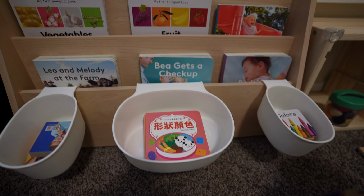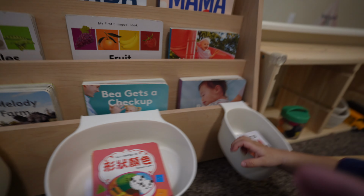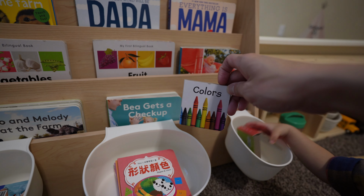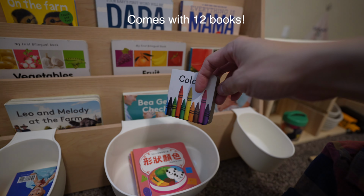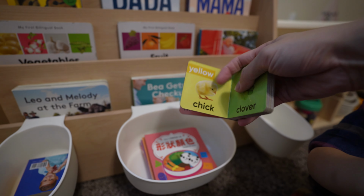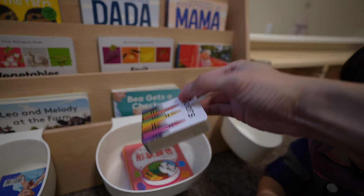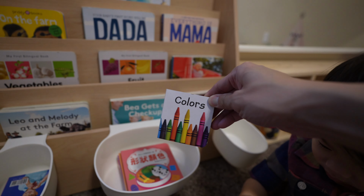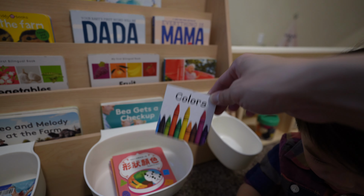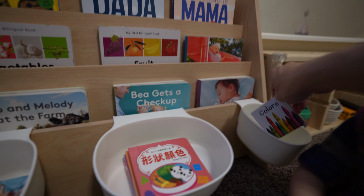Here we have some of the smaller books that wouldn't fit up here because they would just fall through. This one is part of the other series I mentioned earlier about the 12 or 18 books. Can I remember at this moment? Really nice because you can see that they are real images. My son really enjoys reading this. I highly suggest that you get these mini books. They're not overly expensive and they come with quite a bit so your child can rotate through them. And you can even bring them in the car for them to look at on car rides.